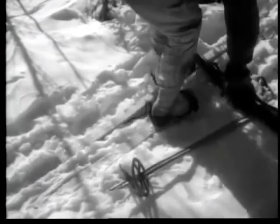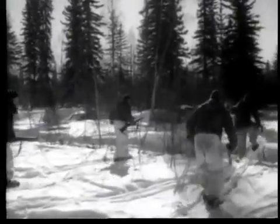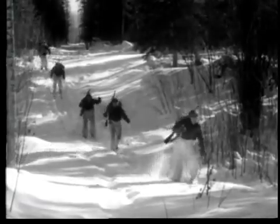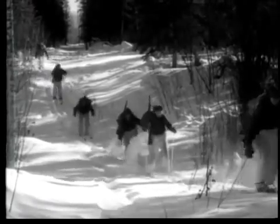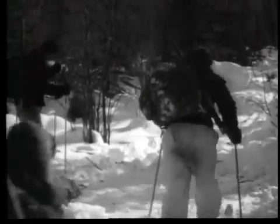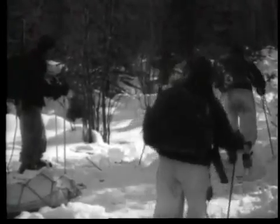Skis make for a swift withdrawal. When left in this reversed position, the skier steps into skis headed directly for the rear assembly area. Withdrawal has been carefully planned, orderly executed. Nothing is left to chance. The multiple trails bring the ski troops swiftly to the single trail again, the home trail. They pick up speed, but march discipline and pace are maintained.